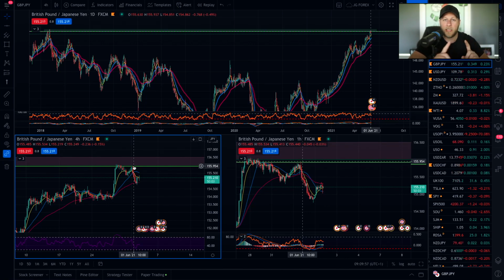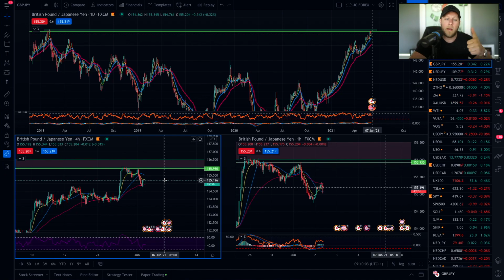And I want to explain to you things that you might want to bear in mind when going to test this system. One is going to give you more opportunities, and the other one's going to give you a higher strike rate, a higher probability. So then you've got to find the sweet spot between the two, but you definitely don't want to discard one or the other when you're doing your testing phase.